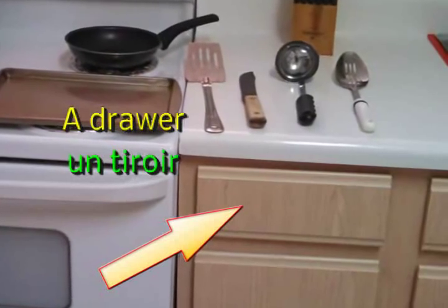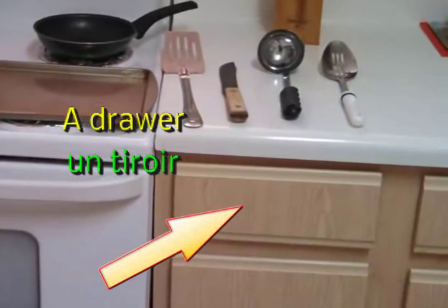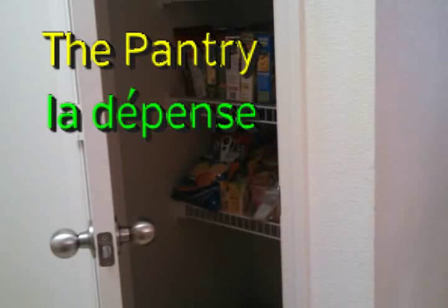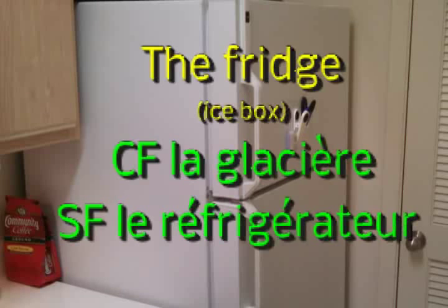A drawer is un tiroir, from the verb tirer, to pull. Dépense, the pantry. See, it looks like dispensary because that's where they dispensed the stuff out of. It's where you kept the supplies and you went and got them. Glacière. In standard French, it would be le réfrigérateur, and they shorten it to le frigo.